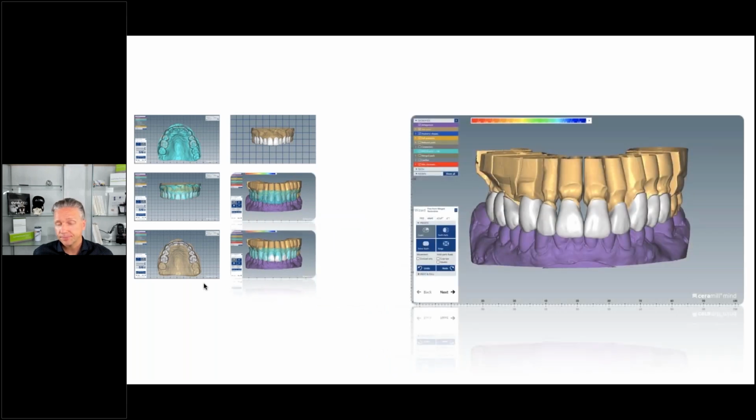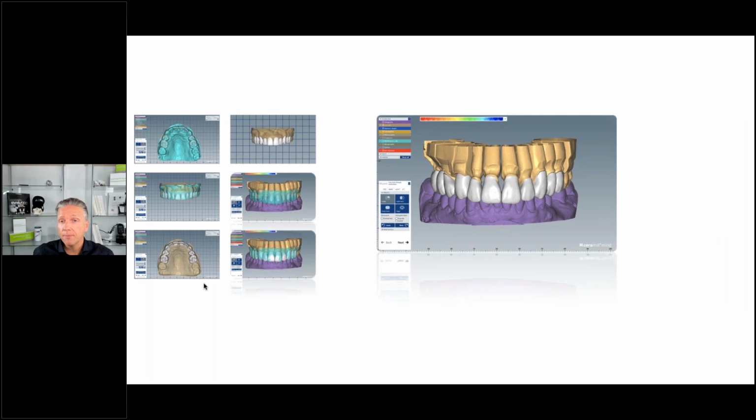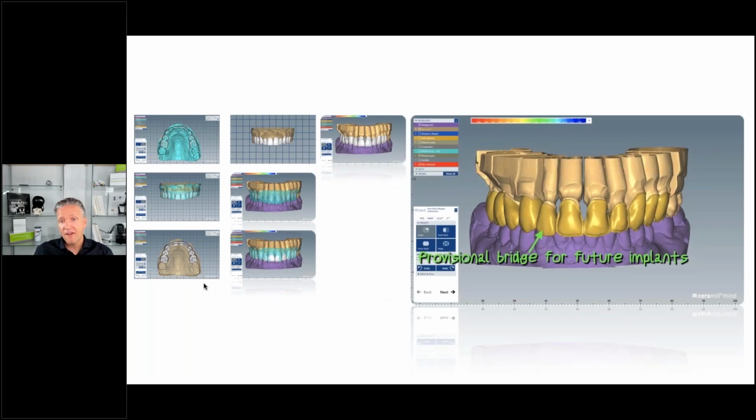These crowns, we then can basically start finishing. So I mill them in wax and then invest them and press them in GC LiSi. Why GC LiSi? I will also explain in a few later slides. It's just a very high-end lithium disilicate for very nice and highly aesthetic cases.